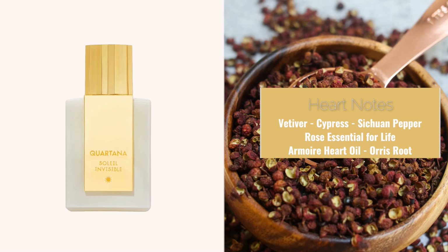There's even perhaps a touch of smoke in here, even though I don't see birch and I don't see cade, but there's a little bit of smoke in here. It's a little incensey as well. And again, it has a lot of ingredients that are pointing in the direction of this being a very grounding fragrance. Now, as far as the passion fruit is concerned, I'm not getting that too strongly.